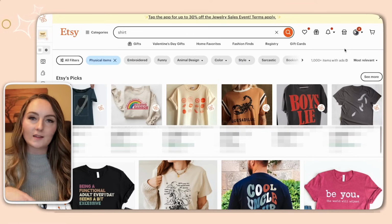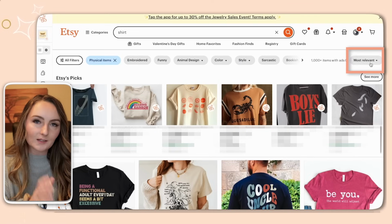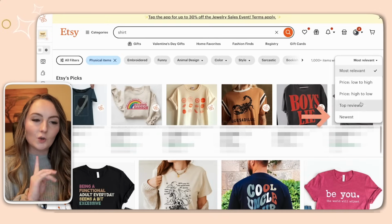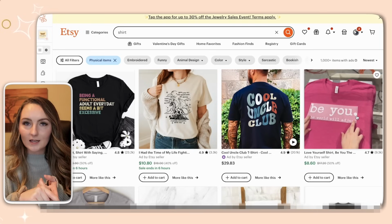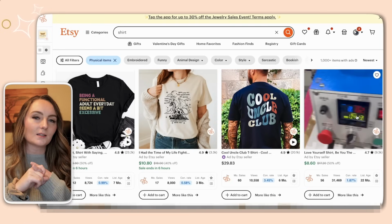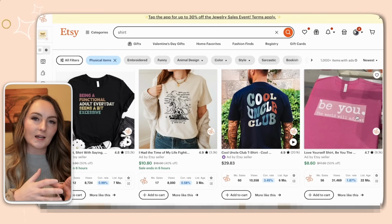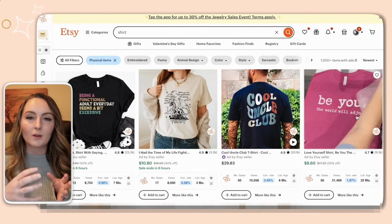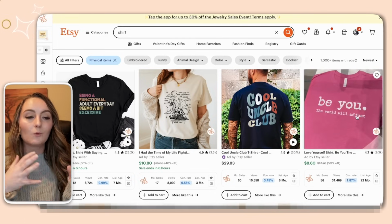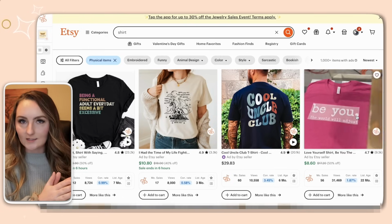The other free way that I like to find out what's selling on Etsy is by coming over here to this most relevant button on the right and clicking newest. So this is going to show you what either was most recently listed to Etsy or what actually most recently sold. So this can be a little bit more of a treasure hunt, but this is one of the tactics that I use to build my trend report every month for my print-on-demand roadmap community, where I make an hour-long video or more on what's selling well in Etsy this month.